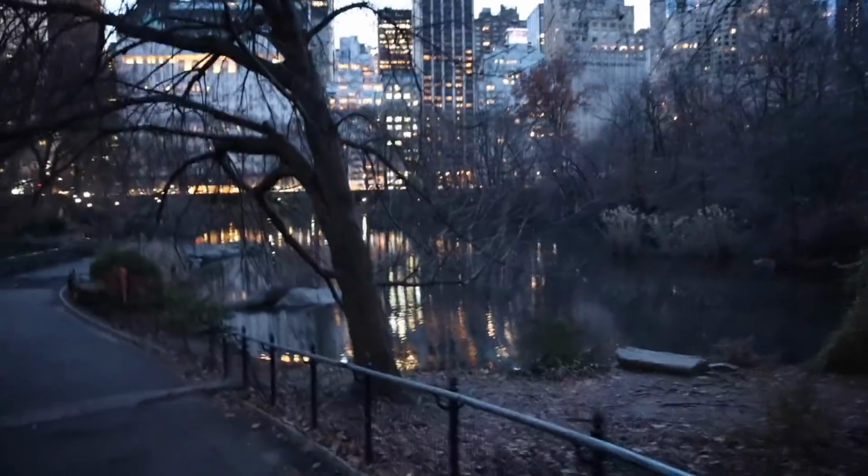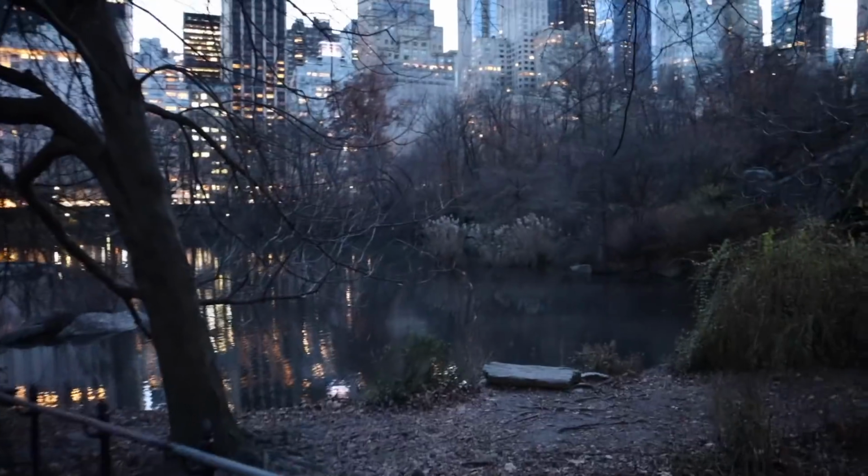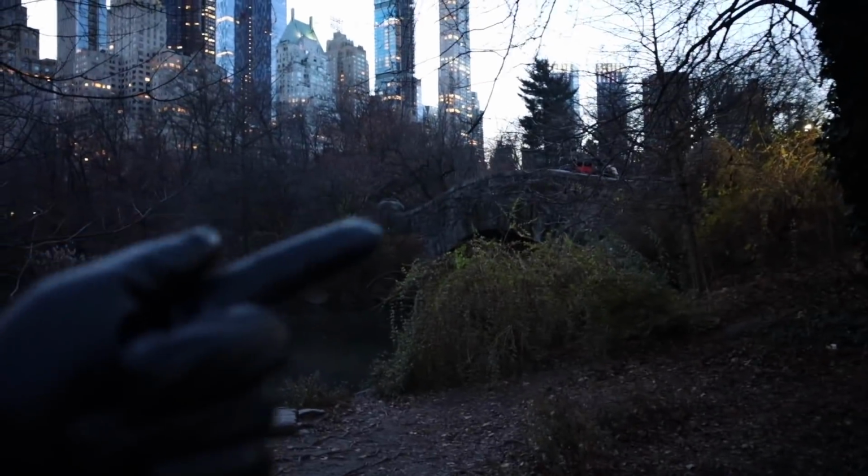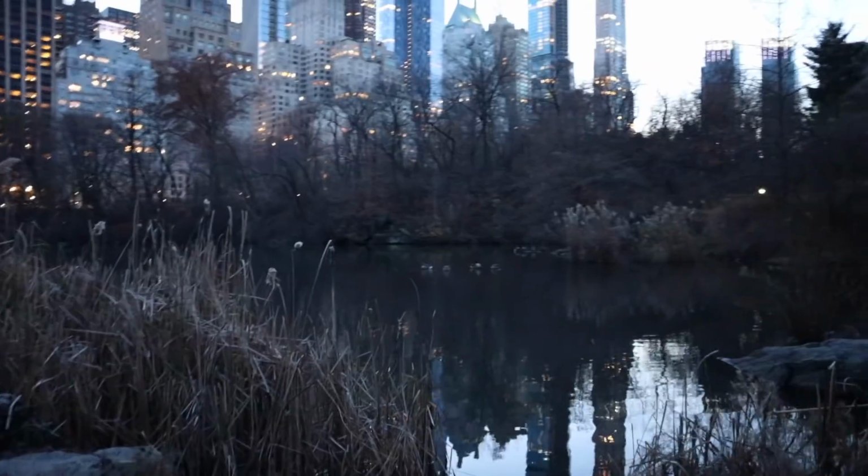This is nice. And I feel like if you sat here in Central Park for a few days, you still wouldn't see all of it. Look at that little bridge right there. So nice.